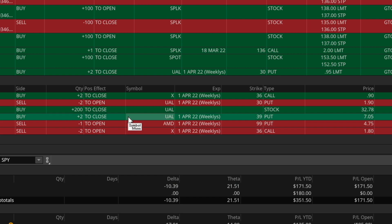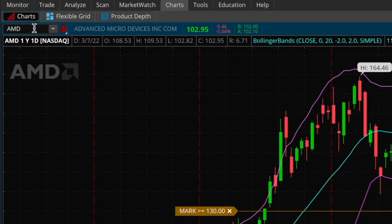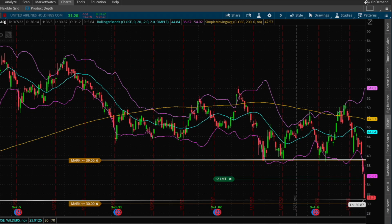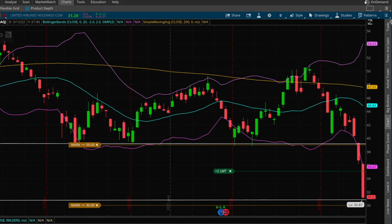And as you can see right here, today I also bought back to close my 2 short put options on UAL, which again is United Airlines. And for this trade, I was short 2 of the 39 strike put options. And so if we now come to the charts and take a look at that one, as you will see, this was pretty much that exact scenario, which could play out with AMD. So we'll go ahead and zoom in here a bit.